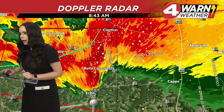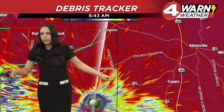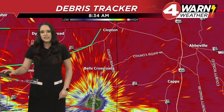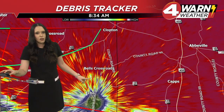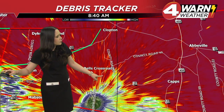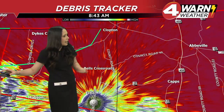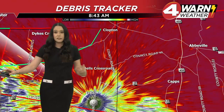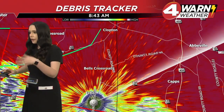So we'll go back to our correlation coefficient because, like I said, we're going to keep an eye on this little area right here. Let's see how it evolves over the past couple of scans. So yeah, it's going to be very questionable. This could be something that's being lofted up by this storm just to the south of Bell's Crossroads, and it continues now right on the Dale Henry County line. We'll have to keep an eye on that because if it does continue, then there is a possibility that could be some debris that the radar is starting to pick up.